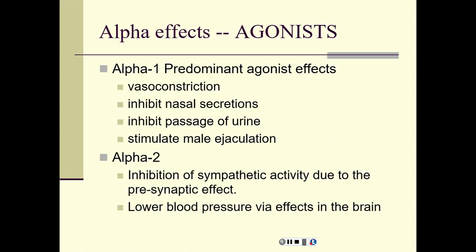All right. So the best way to think about what happens with alpha blockers is to go back and think about what we just learned about what happens when you give alpha agonists. The predominant effects of stimulating alpha-1 receptors were to cause vasoconstriction. You might remember that some of the drugs we talked about were used to treat hypotensive states, to raise blood pressure. That's what the agonists do.